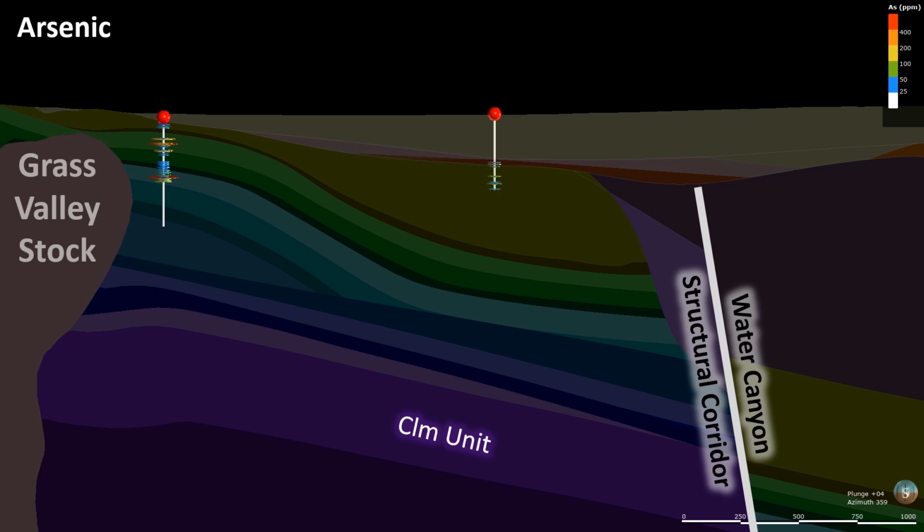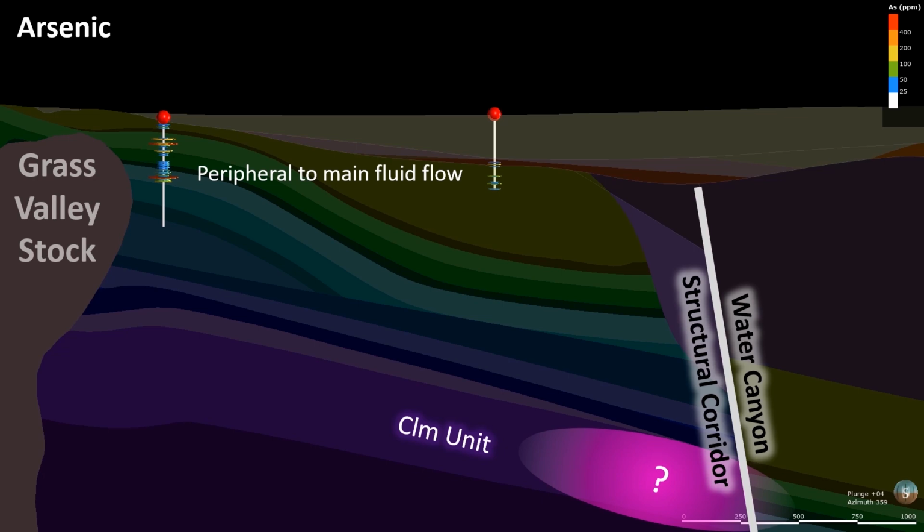However, the intensity and scale of the alteration and geochemistry in these holes are weaker and less widespread than we saw to the north, which suggests that the shallow units we drilled were likely peripheral to the main fluid flow, and that any mineralization in this area is likely deeper, possibly related to the southern extension of our East Golden Gorge target, where the coelom unit projects upwards from the Water Canyon structural corridor.